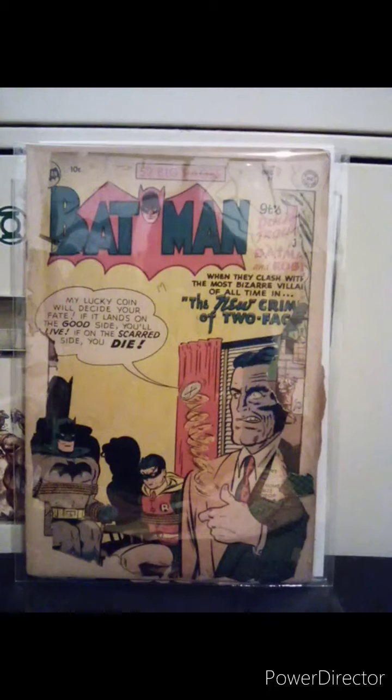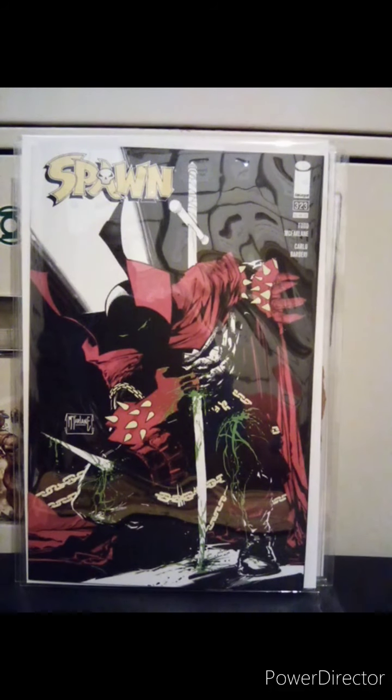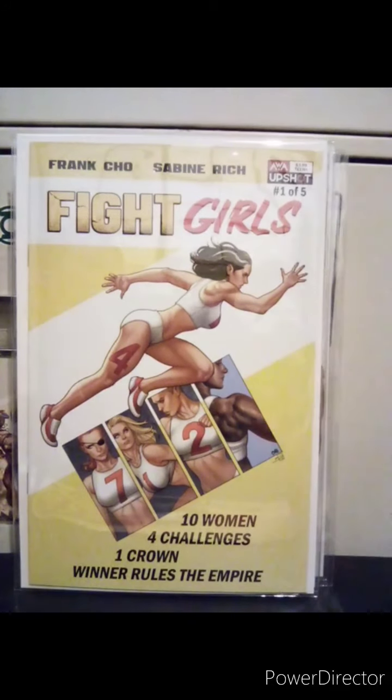Went to one of my other shops. I got so many shops that I go to, and go back hunting for certain books. And I came across this Spawn 323, second printing? I really like that cover by Todd McFarlane. Got another copy of Fight Girls, now that they're talking about either making that a television show or a movie. I think it's more or less a show that they're going to try to make of it. It's only in development, so it's not confirmed. It's not concrete, but the book is starting to see some uptick.